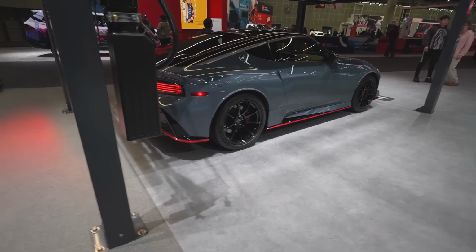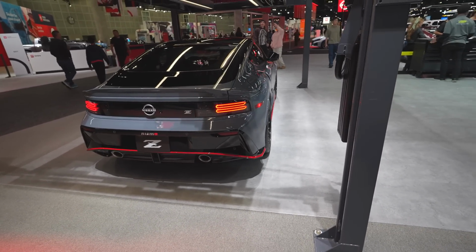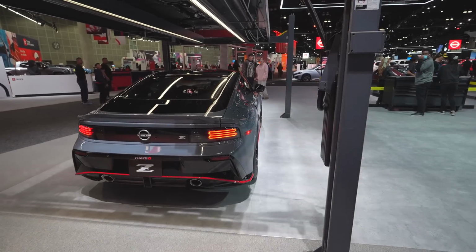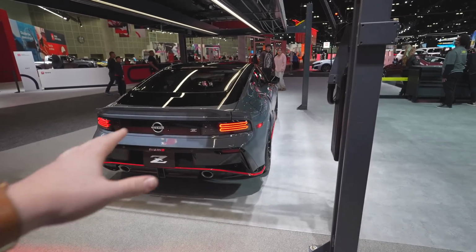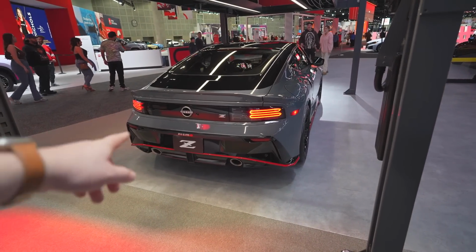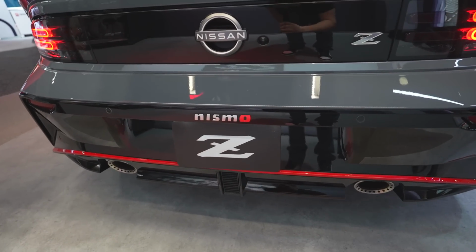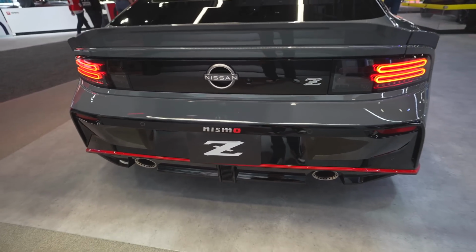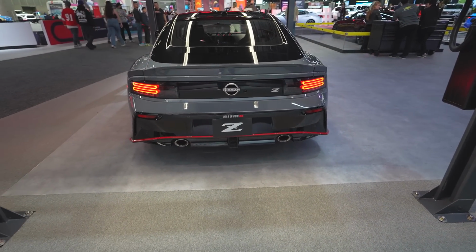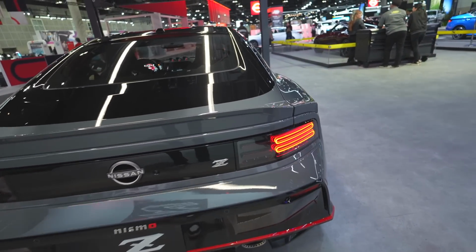I love the taillights. I love most of the 400Z. The front end looks a little flat in my opinion, like a little basic, but I love the rear end of this. The Nismo looks even better. I think it could have done without the Nismo badge right there in the center. That looks like something that some kid would do with AutoZone stuff, but if I was a Nissan engineer, I would have probably put it up here on the wing.